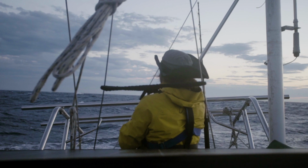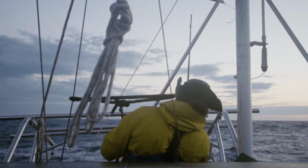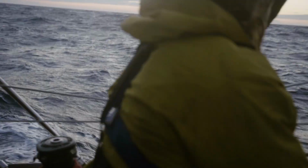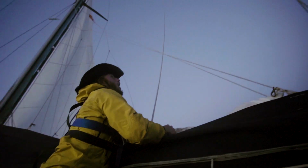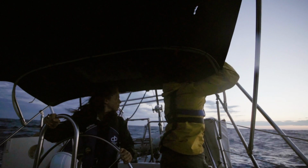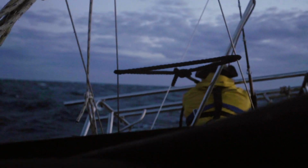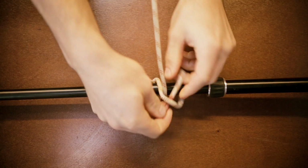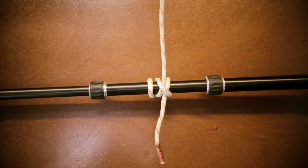Quickly, I tried to devise a solution to relieve the pressure. The first thing I tried was to tie the davits to the backstay. Quickly realizing the futility of this idea, I remembered that we used the main halyard to hoist the davits onto the boat. I would use the main halyard to support the davits. I tied a rolling hitch and began to tension the halyard.